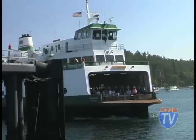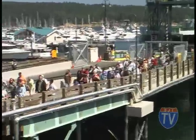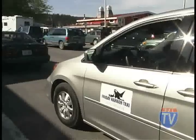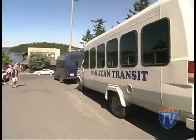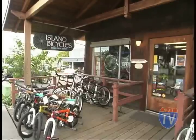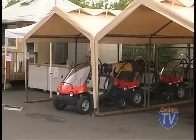Of course, one solution is leaving your vehicle in Anacortes or Sydney and walking on the ferry. This is a great option, especially if you are just visiting for the day or you're staying in town. Even then, if you're staying elsewhere on the island, there are taxis and seasonal shuttles to get you around. You can also rent cars and bicycles all year long, and during the season you can rent mopeds and scoot cars to tour the island.